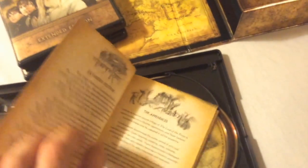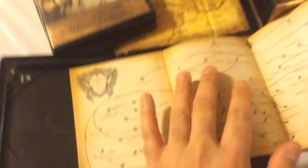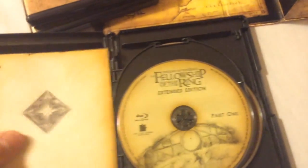Really cool. Basically talks about the film right there, the extended editions. This is the scene selection guide for the film, and here's the map of the bonus features, what you basically get. Tons of stuff. Really, really cool. Let me just open this up a little more. Cool, here's the back part of it. Really nice. So you get a guide for each film.